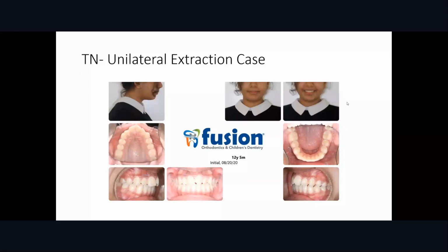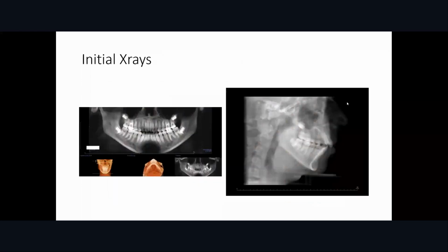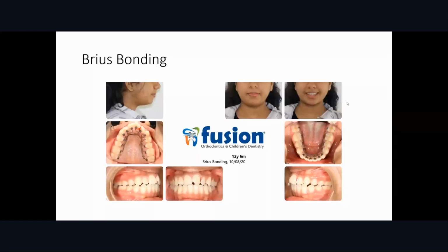So what we decided to do, since the upper midline was off, was a unilateral premolar extraction in this case. You can see the level of overjet, you can see the asymmetry in these x-rays. That was not skeletal, but purely dental. So the treatment plan was an extraction of the upper left first premolar. And then the patient received Brius in October of 2020.